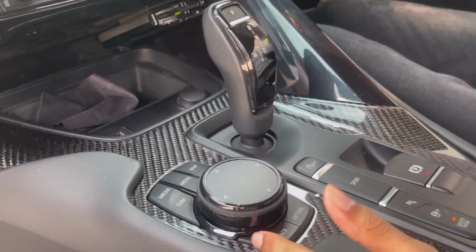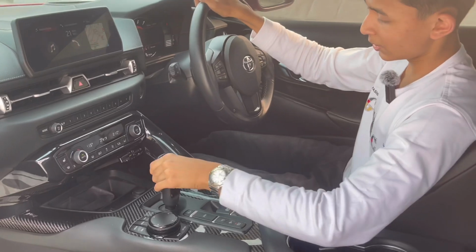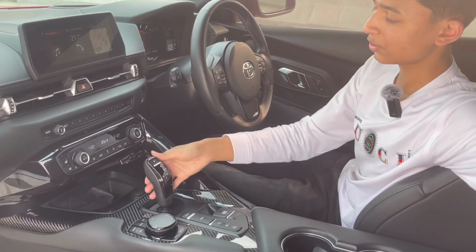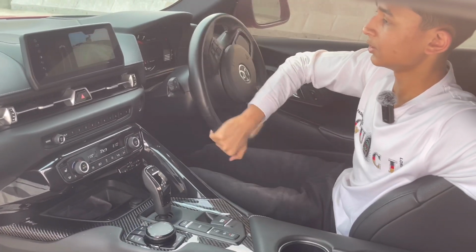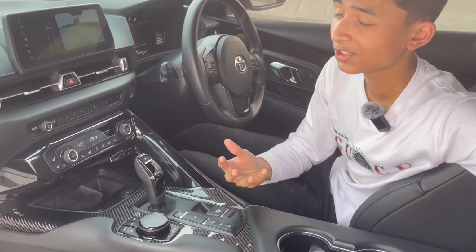This is the iDrive controller for the infotainment system. This is your gear knob, and for the gear knob, this is for drive, this is for manual, upshift, downshift, this for neutral, and this for reverse. And there you can see the reversing camera. Adaptive guidelines as well, and it looks like the BMW gear knob, but it's a little designed by Toyota.